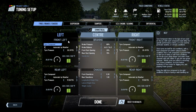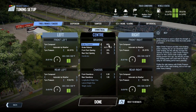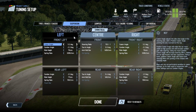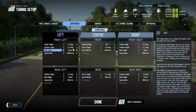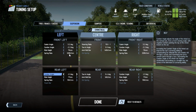So looking at setup changes, we did lower the rear tyre pressure slightly to get a bit more grip to the rear for this track. 88% brake pressure, 64, 36 for the balance. 2015, you're going to need to adjust them vents, remember, for doing any longer races. Cambers, we went right down on the camber angles, and also the caster angles as well. We went right down to give us a bit more stability down the straight.